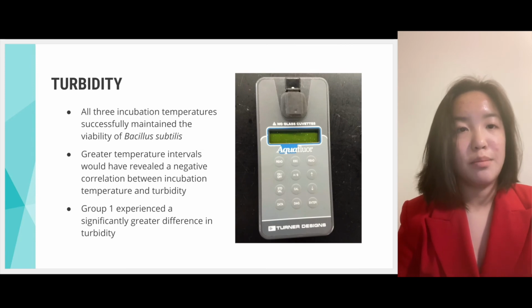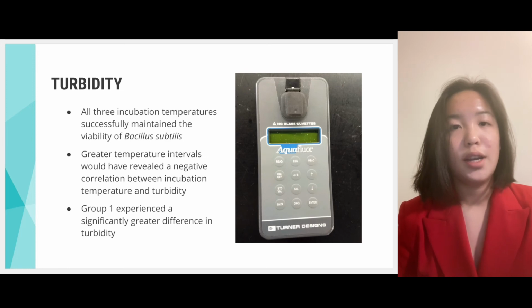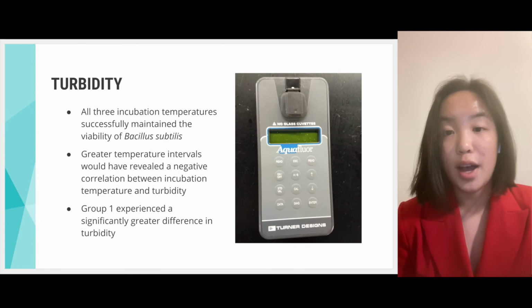All incubation temperatures showed significant differences before and after incubation, indicating that the bacteria remained viable. Groups 2 and 3 displayed significantly less bacterial growth in liquid suspension because of the increased temperature. However, the bacteria remained viable because no threshold was reached in which the bacteria could not survive.